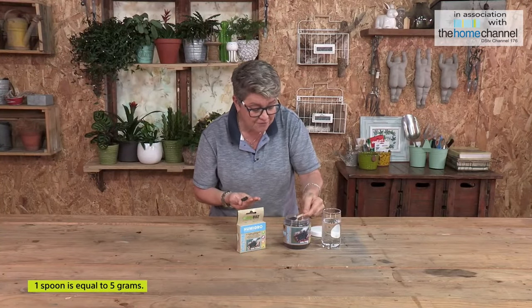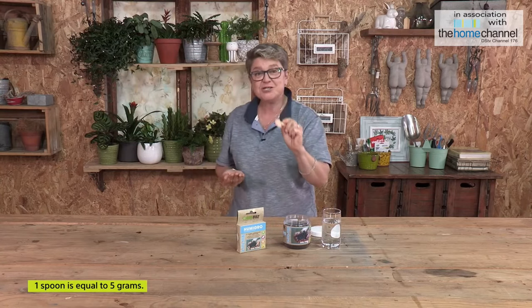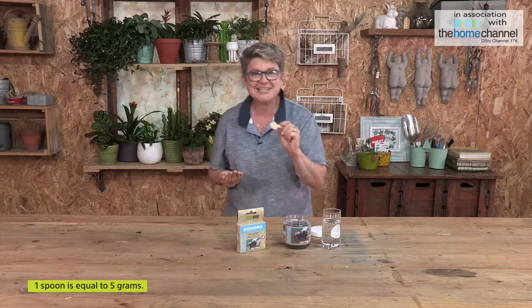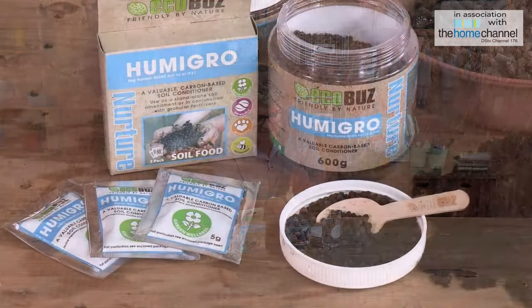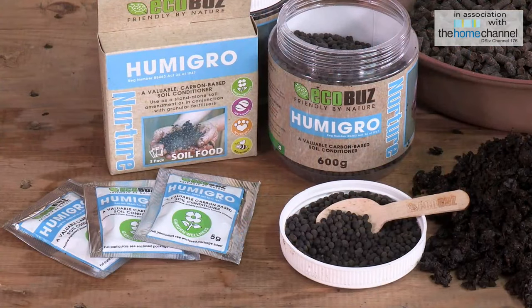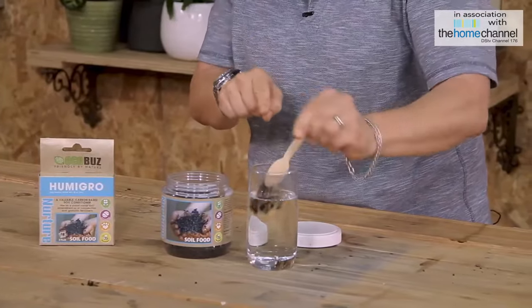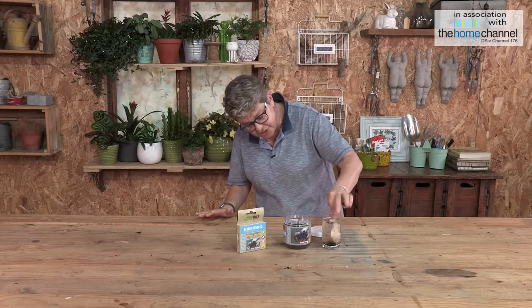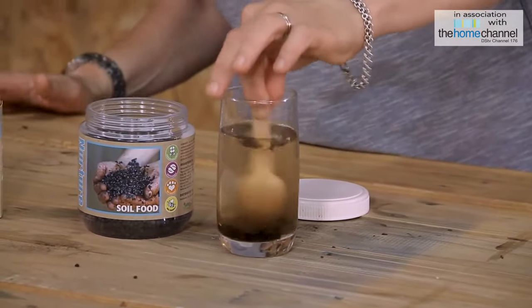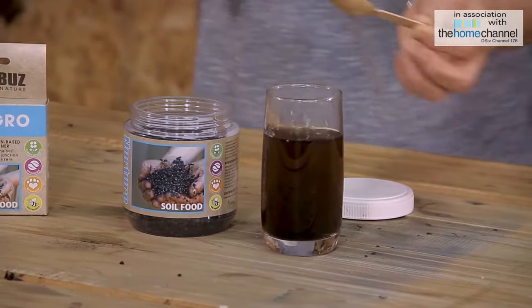1 teaspoon of your spoon is 5 grams, which is the basic measurement that we've allowed for you to mix it into water. So take a look at these little boys. These are them here, nice and small, very, very compact. And to show you how it works, I'll take 1 teaspoon and pop it into this because I want to show you how quickly it becomes available. So as I'm busy stirring, you will immediately see the water is changing color. Aha, which means liquid form carbon now available to our garden.